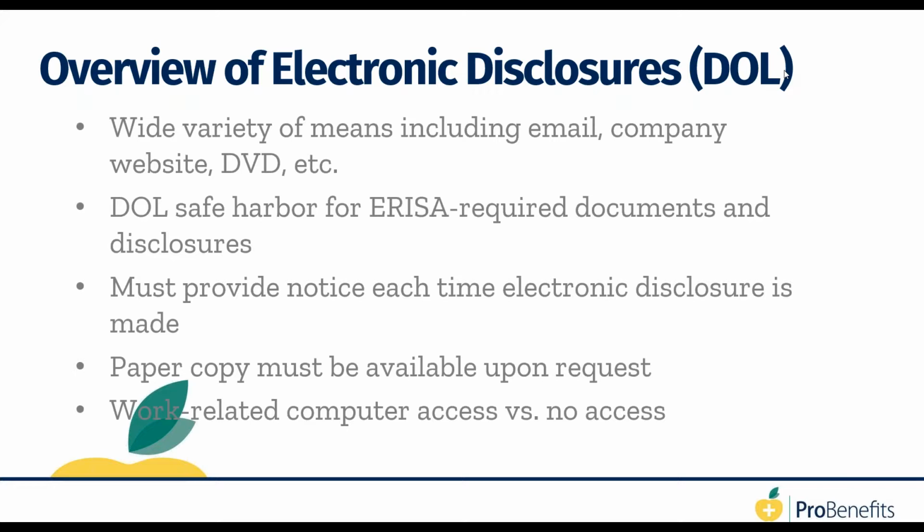If the employee does not have access to a work-related computer, you can still provide disclosures electronically, but you have to obtain the employee's consent to do so. Part of that consent is getting information to it, especially if you're providing the documents via email. You would need to obtain, as part of that consent, a proper email address from the employee. So it's still something that you can do.